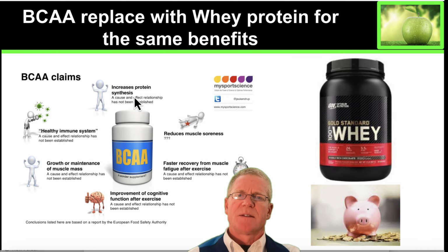Branched chain amino acids are often out there in a lot of different products. They claim they're going to improve muscle protein synthesis, reduce muscle soreness, and give you faster recovery times. These are all the claims. The fact of the matter is that when branched chain amino acids are compared to whey protein, which is a lot cheaper, and you don't need fancy whey protein either, just the standard whey protein, there is no evidence branched chain amino acids are better than whey protein.